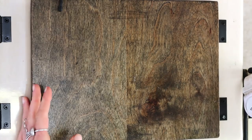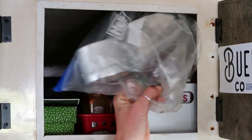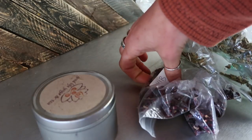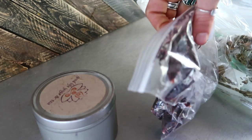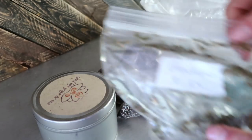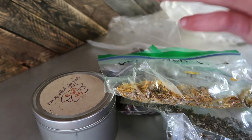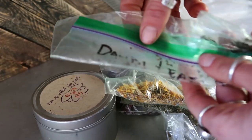inside. Behind door number one, I keep all of my coffee, my teas, and spices. I've got all kinds of different herbs that I use for flavor and that I also use for medicinal properties. This is hibiscus. I use ginkgo to help with my circulation problems. Calendula is a very good detoxifier, and dandelion root helps for digestion.